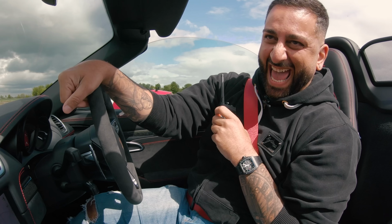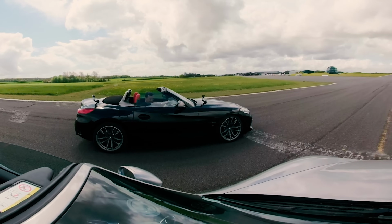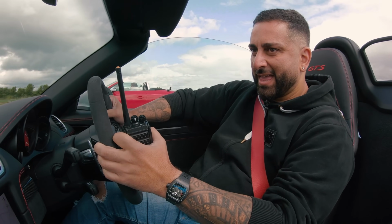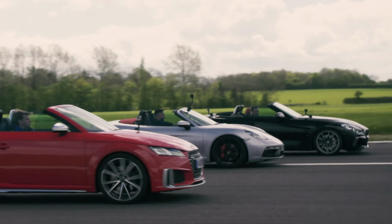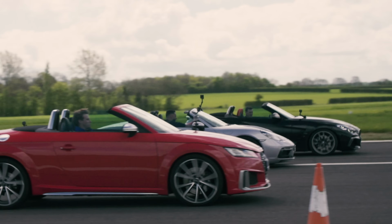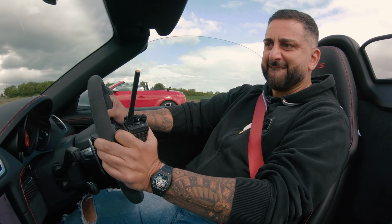Wait a minute. Let's have a closer look at that again. It appears Yanni lifted off his accelerator before he reached the cone, thereby giving himself a sneaky advantage. And the TT seemed to follow his lead. I'm disqualifying both him and the Audi from the brake test for cheating. And so, Yanni, it was actually only 2-1 to you in the end.